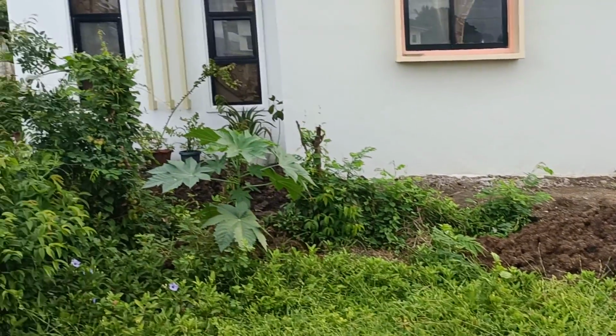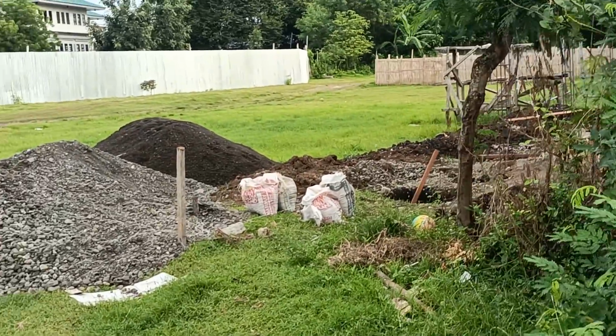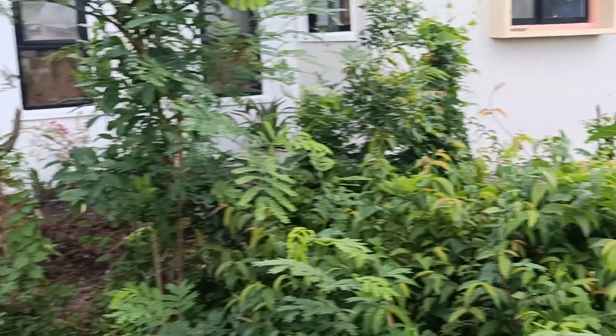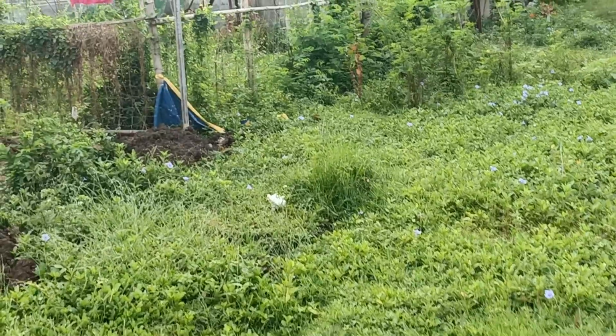But yeah, I'll be happy when we get this wall completed. I had an incident almost 1 or 2 days after we moved here. The little boys walked right up to the house and looked in the window.